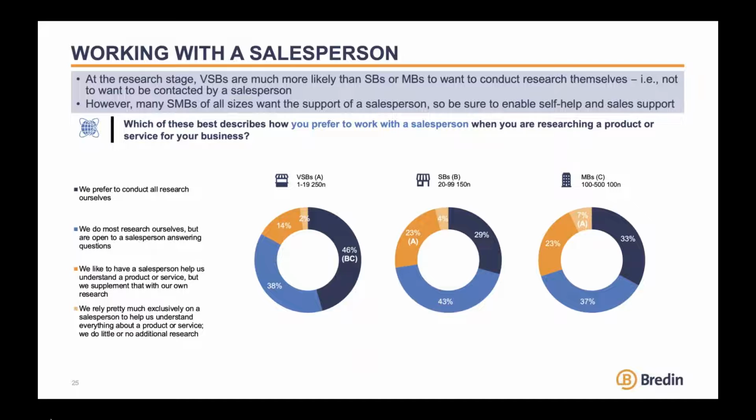And then for big businesses, very similar to the small business group, somewhat likely, I should say, to want to do research on their own, but also very receptive to getting help from a salesperson or seeking it out.